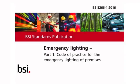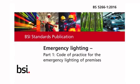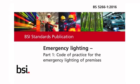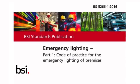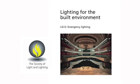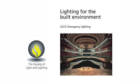Emergency lighting should always be provided, and it is a legal requirement, both on the outside as well as the inside of the building. In BS 5266 Part 1, it states that the emergency lighting should be provided through to the place of safety, which is usually to the muster or assembly points, and must include provision for changes of direction and level. The light levels required vary enormously.